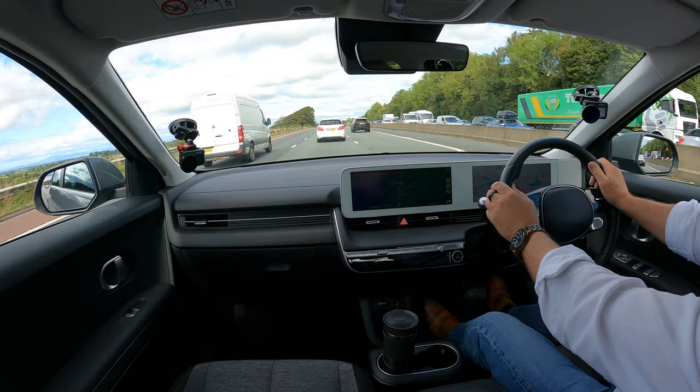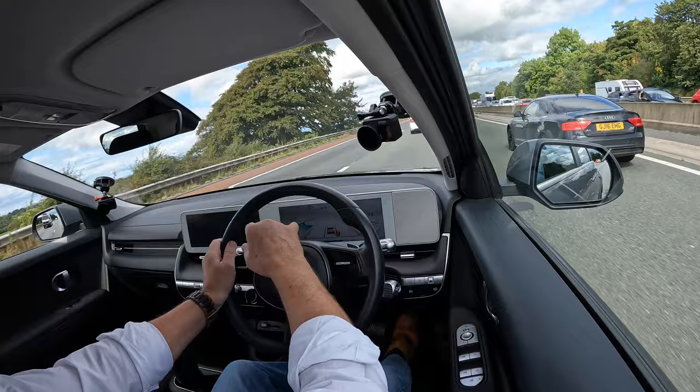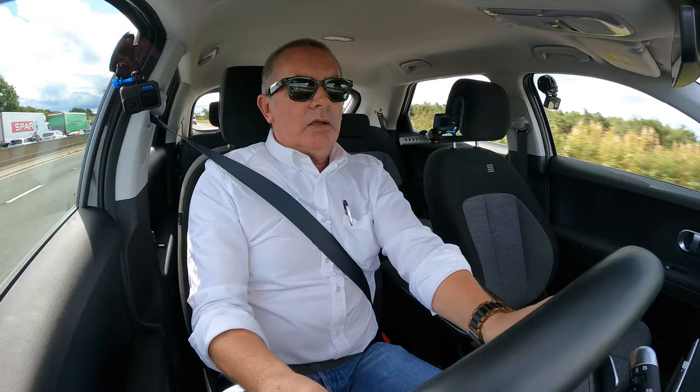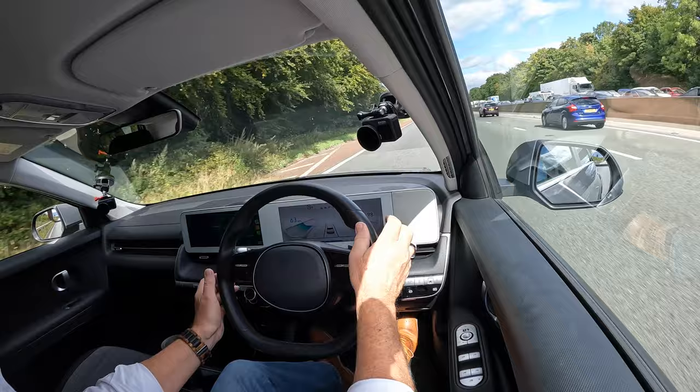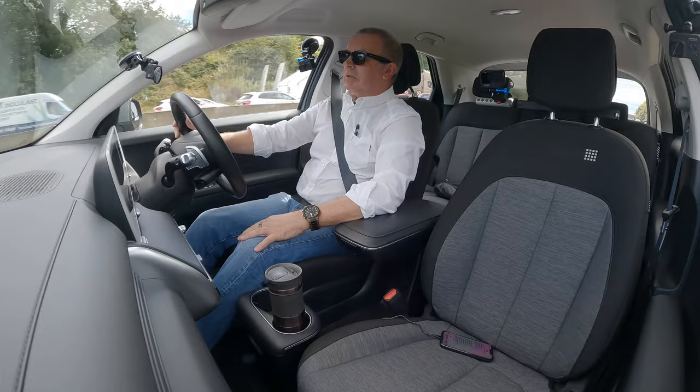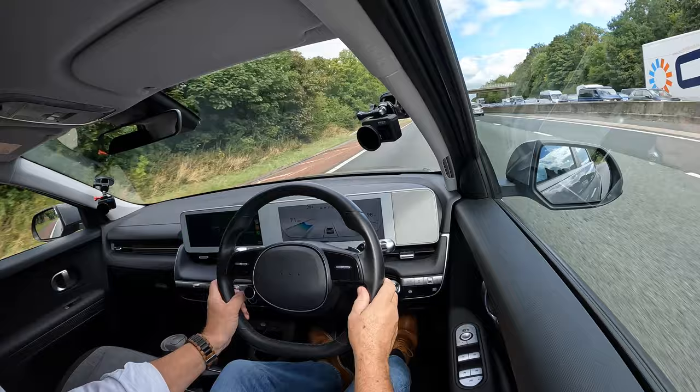The blind spot warning lights coming up in the monitor as well. You see there, that's this button here. If I click that, if I click it again, green light's coming up. It will actually steer. It's steering me. So it's just keeping me going.